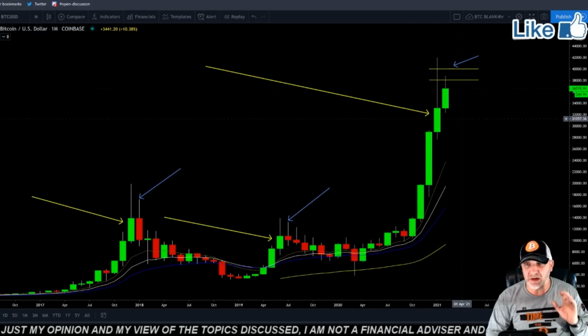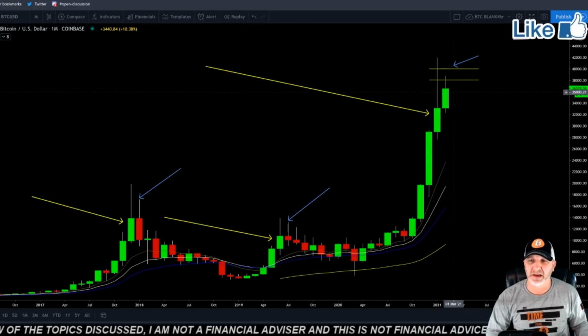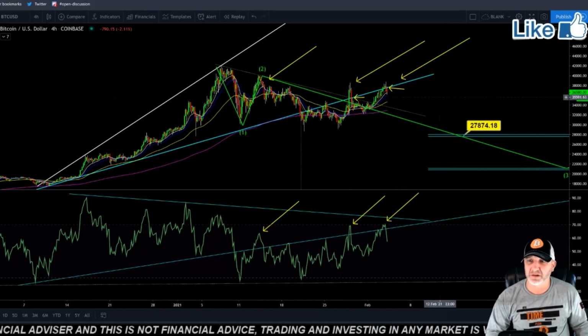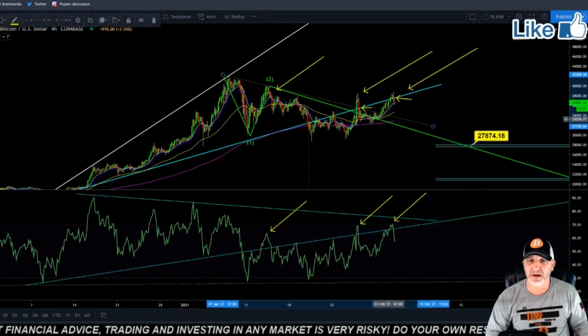If it ends up green, I could be wrong, but I believe that we're most likely going to see the same stuff we've seen here. And like I said, stick around because I'm going to show you more charts that show the same thing. If we look here, this looks kind of messy, I know. Let me get some of this stuff out of here.